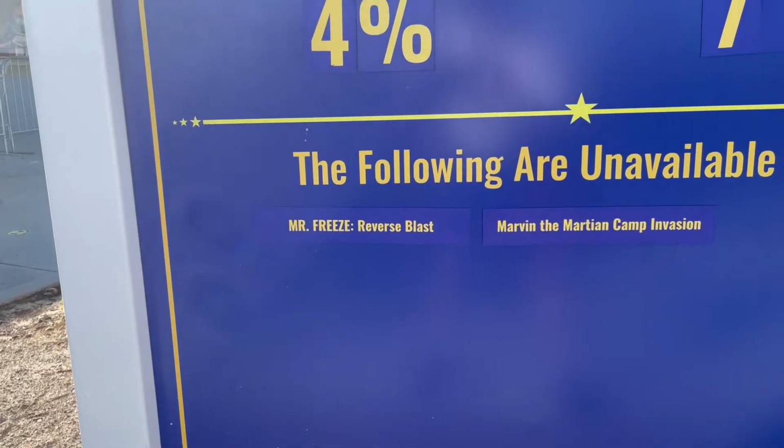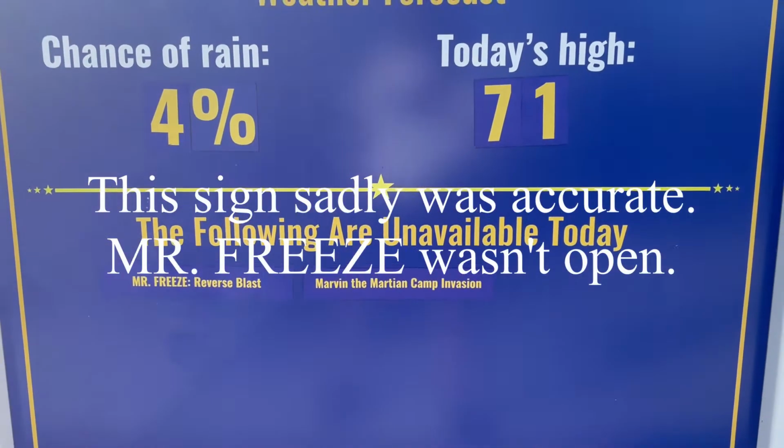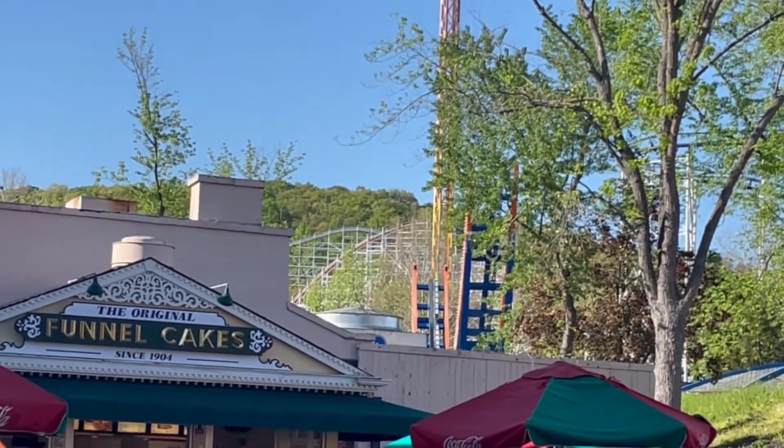Let's hope Mr. Freeze is open today. This sign better prove to be inaccurate for the most part. And just Screaming Eagle in a few minutes, so I'll check in with you guys once we get back up there.